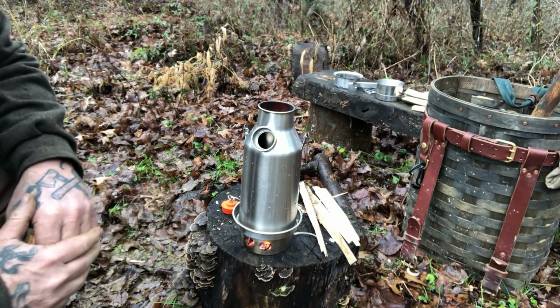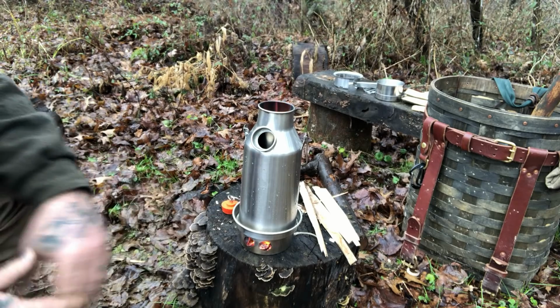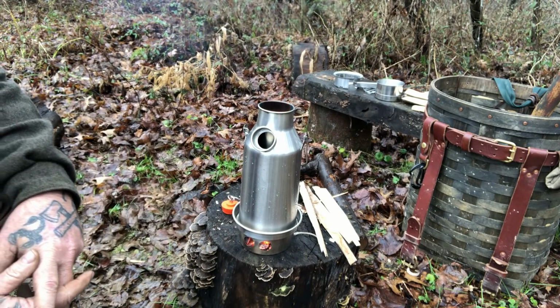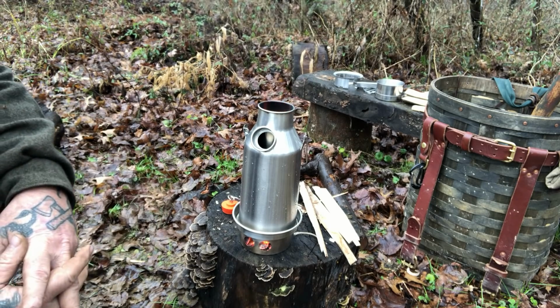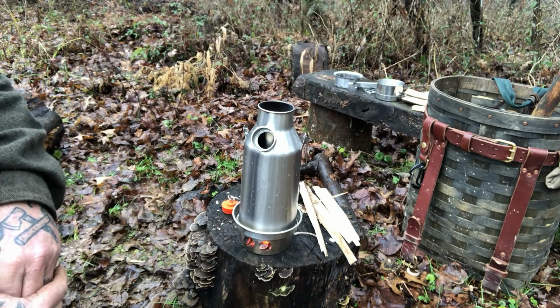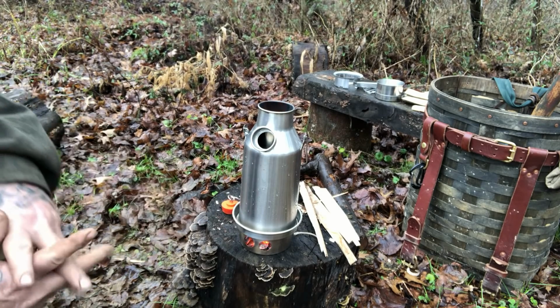The virtues of this Kelly kettle are in wet weather. You've got a fire base. It takes less fuel, so you don't have to find a bunch of dry sticks to build a fire in wet weather necessarily. If you're trying to boil water, you can do it very quickly with this Kelly kettle system.